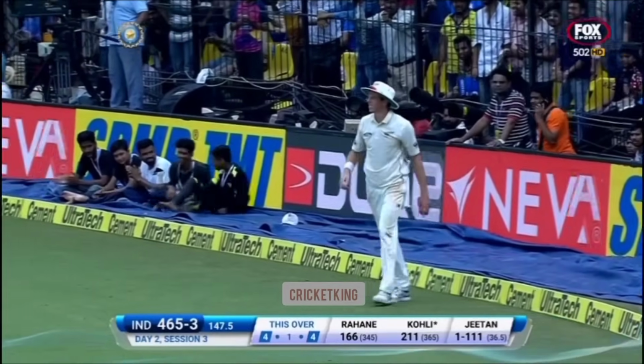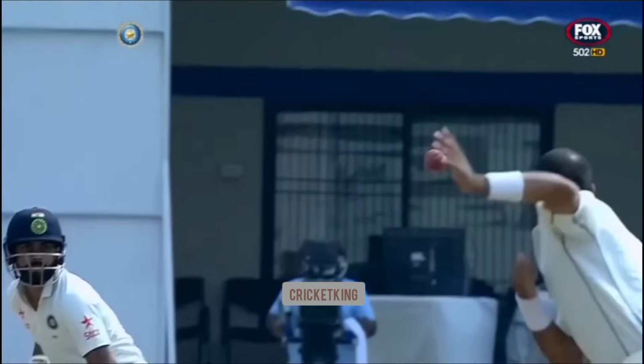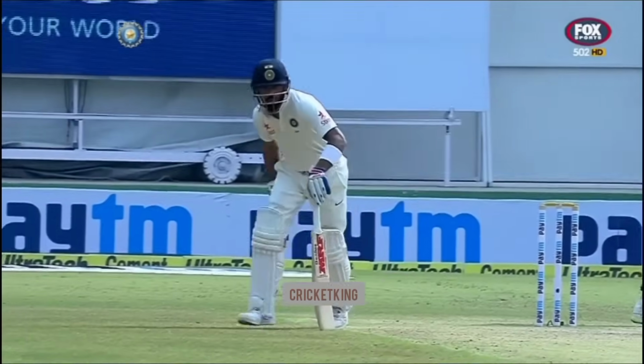Also seeing Virat Kohli pull up after that shot. He ran down a couple of paces. And he's still cramping. You can see there, he's really cramping.